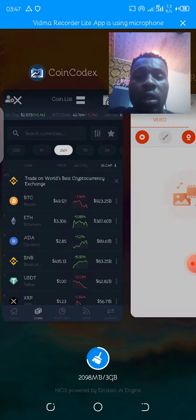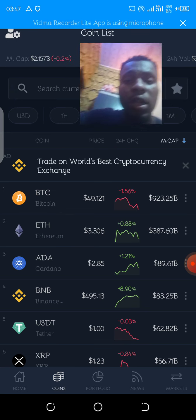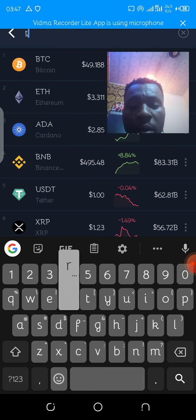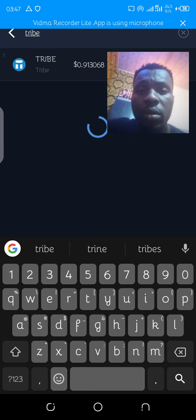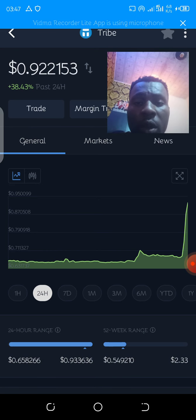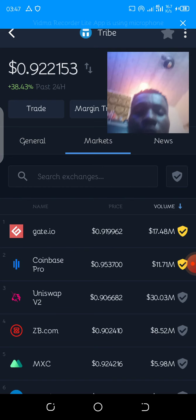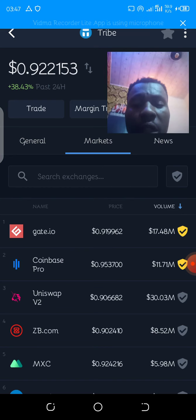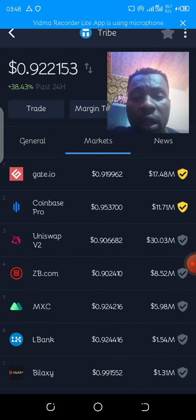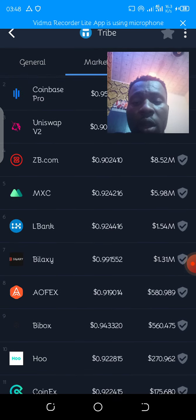Just a minute. Let's go to my app. Here we're going to search all the available cryptocurrencies, and then let's type Tribe. This is Tribe. Tribe comes out, and already the price is going up. These are the exchanges where you can buy Tribe. You can buy it on Gate.io, Coinbase Pro, Uniswap, ZB.com, and other exchanges.